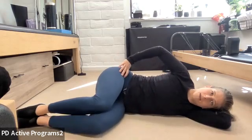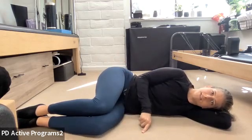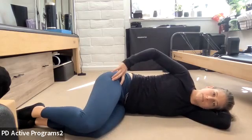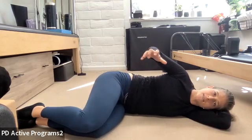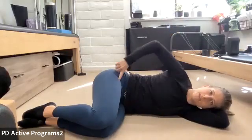Hips come back, hips only. Knees are still on the ground. We haven't moved our knees yet. Ribs come back, ribs come forward, hips come forward. We're differentiating. So our whole body doesn't have to go at the same time. We can do it piece by piece, yeah?